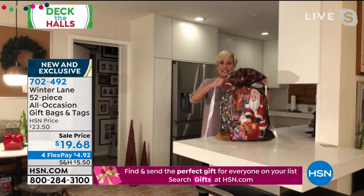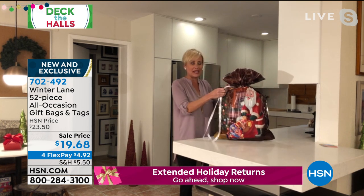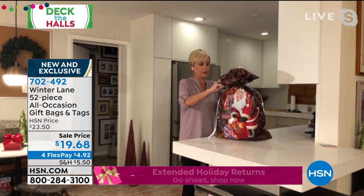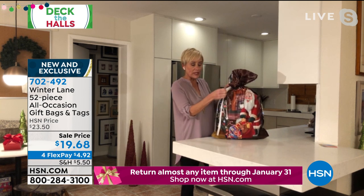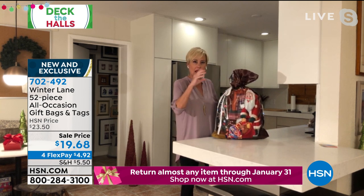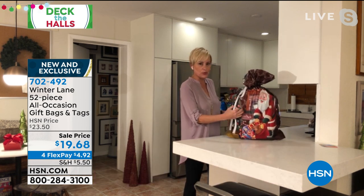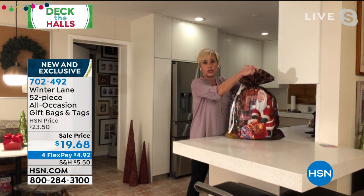But it's just so easy. You saw I just dropped it in. I draw it closed. And yeah, we call it a drawstring, but I'm trying to come up with a new name, draw ribbon, because you're getting this beautiful satin ribbon. It's real fabric satin ribbon, not that kind of crepey floral ribbon that rips and tears and shreds. It's beautiful. It's long, so you can embellish your gift.